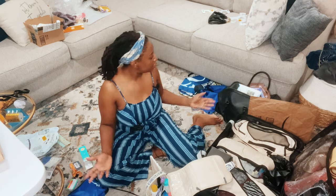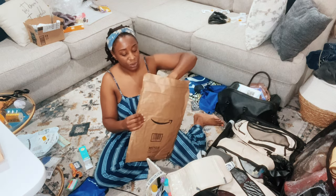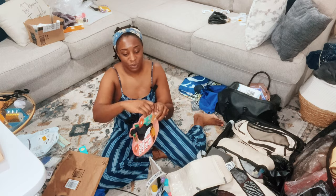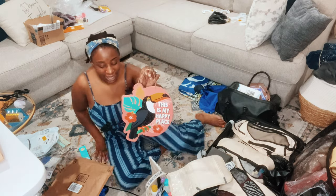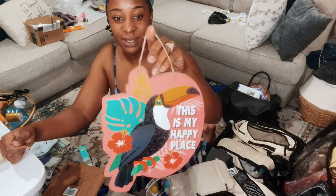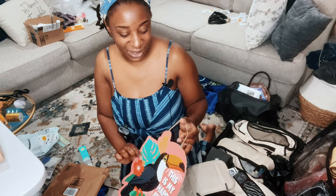So yeah, we're just gonna go ahead and finish packing. I think that's all. Oh, I saw people do this and I thought it was really cute. I got this from the Dollar Tree. Last thing, thought this was really, really cute. And I was like, I have to have this because it's a true statement. It says, this is my happy place. So yeah, I'm gonna hang this outside my door, on the door of my stateroom.